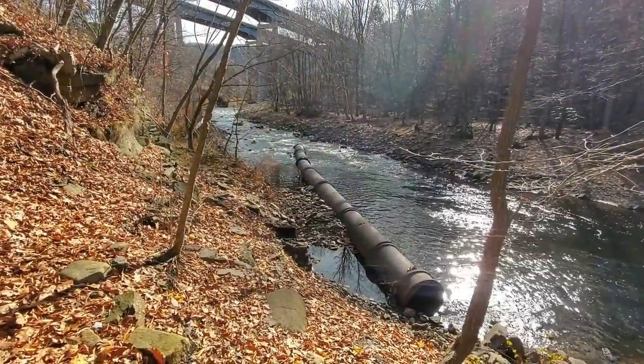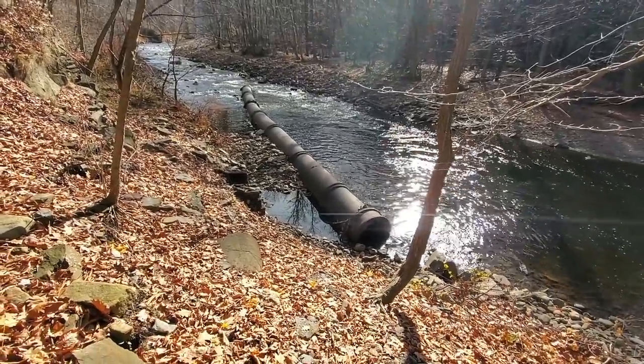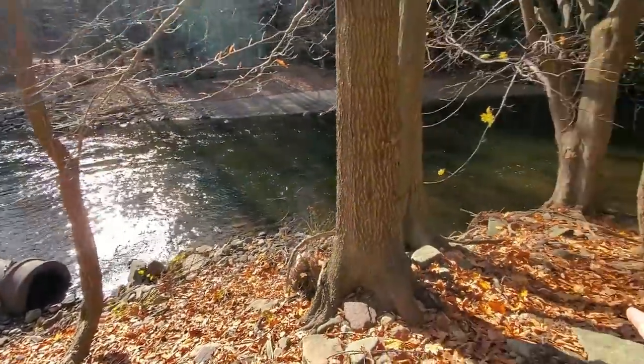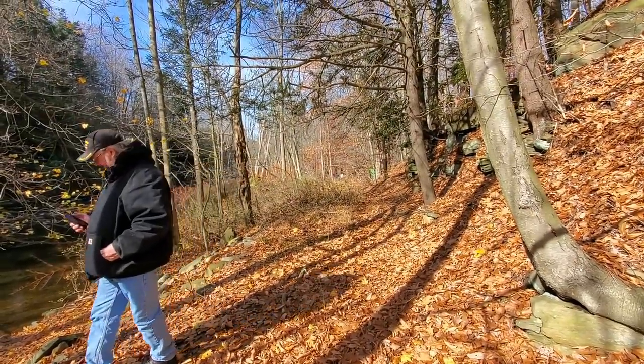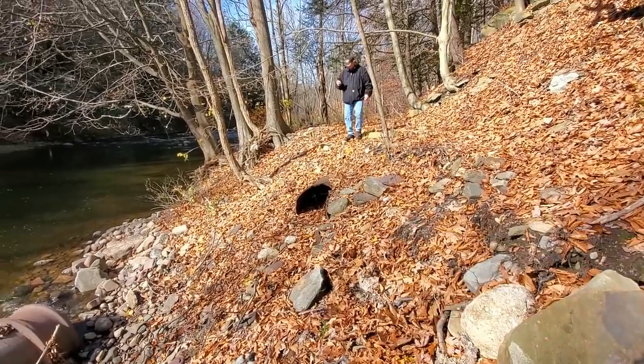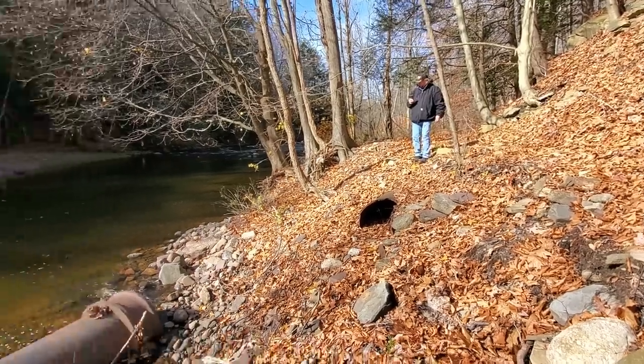And here it is. It's the intake pipe. You can see water still coming out of it, but it actually continues in the ground, making its way back to the powerhouse. So right there below Adam is actually where it broke off from. That continues underground all the way to the building.